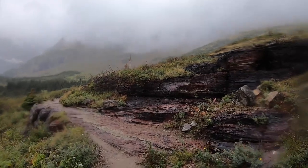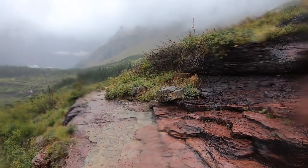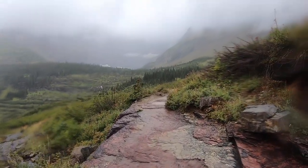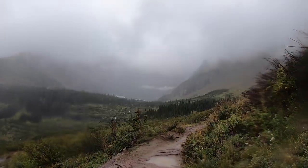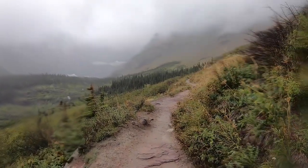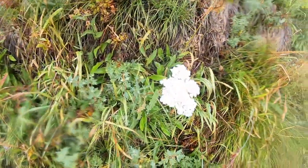Okay. How far do you think we are, Alex? Well, I mean, I can see it. The way it seems like the trail's going to loop around the side here, I guess a mile flat. Neat. More flowers.